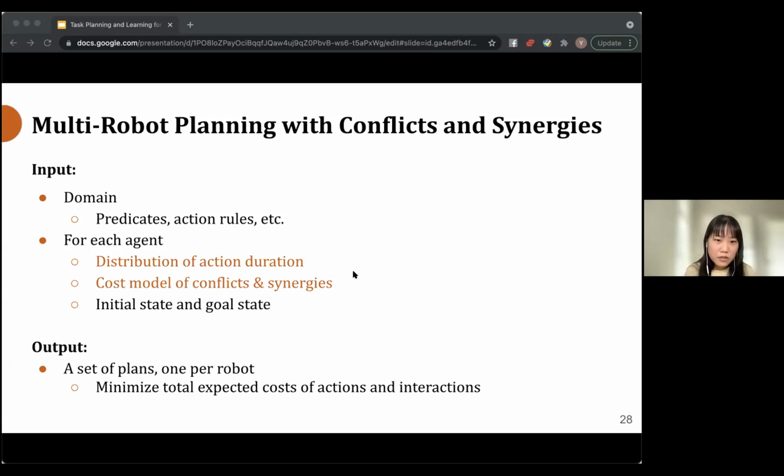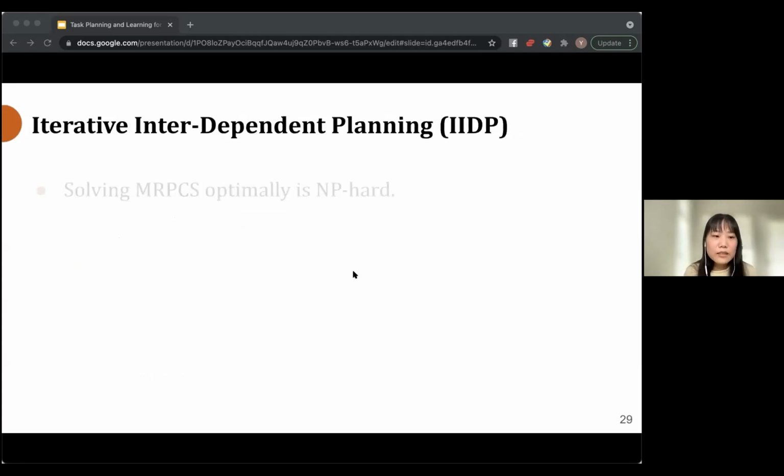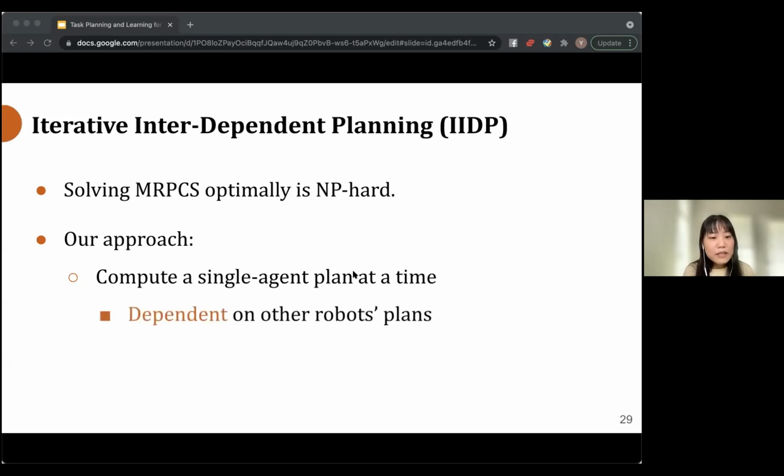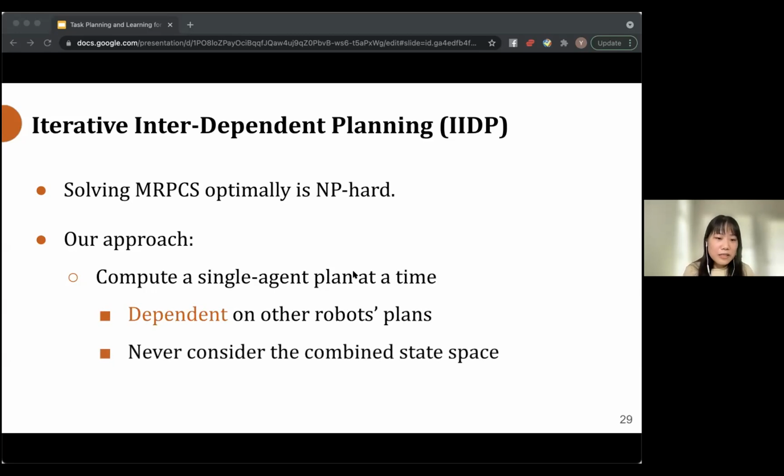And solving this problem optimally is NP hard, and therefore we want to avoid going into the combined state space of all the robots. That way we can scale to the number of robots. So our approach at a high level is to compute a single agent plan at a time that's dependent on other robots' plans. And so we never have to consider the combined state space.